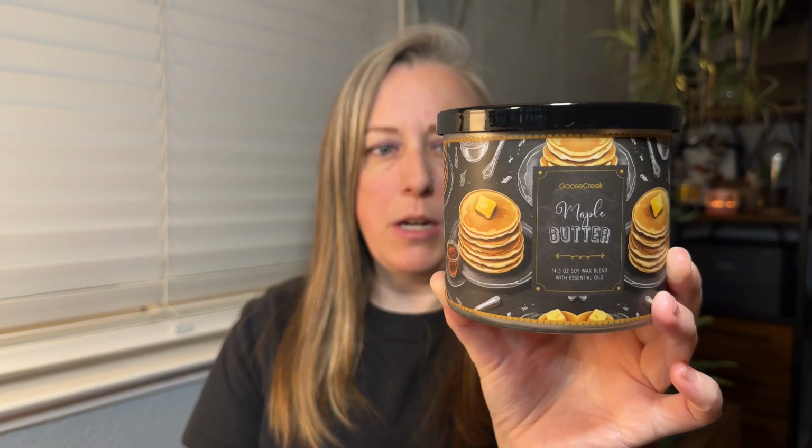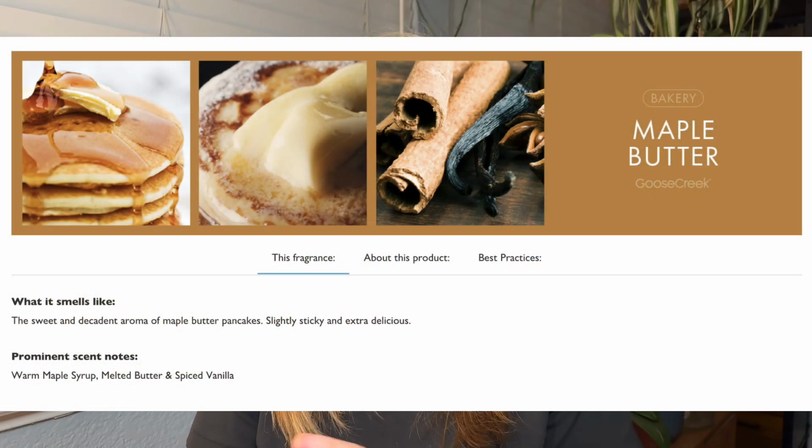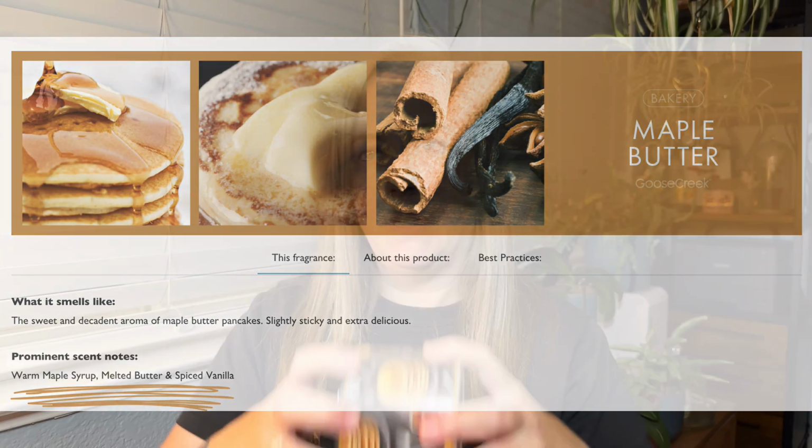I love how Goose Creek is moving towards these black lids. I think it really accents the label, makes it pop, and I also love the font on this one. It looks kind of kitschy and a little bit country, and I think it's just really adorable given the candle scent and the picture. The scent notes on this one are warm maple syrup, melted butter, and spiced vanilla.